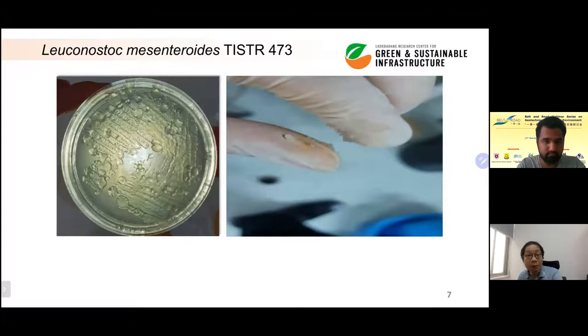Sorry about that. The bacteria that I use now can produce a gel as a product. We call it dextran, a type of sucrose-derived polymer. When they are cultivated in the soil, they produce the gel, which blocks the soil pores and hence reduces permeability. We would like to see how this performs when we cultivate it in the soil, and we are going to talk about it in detail in this presentation.